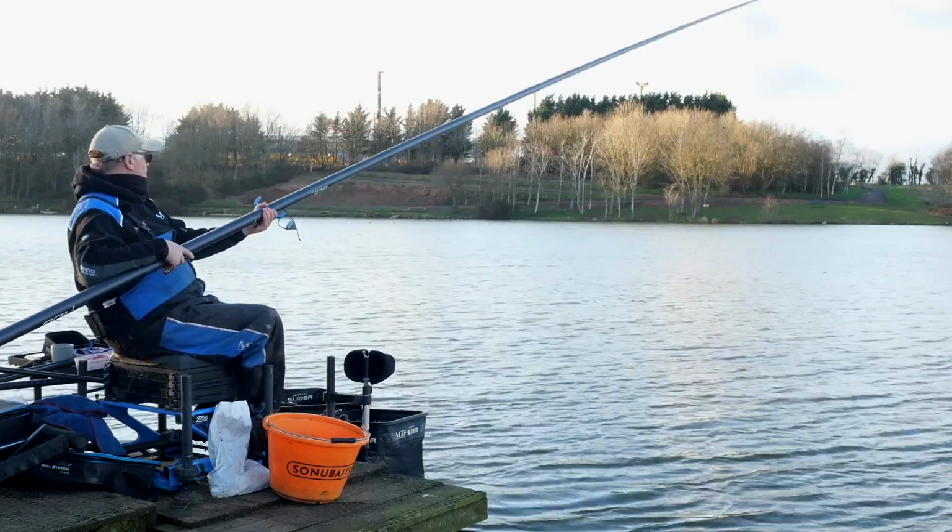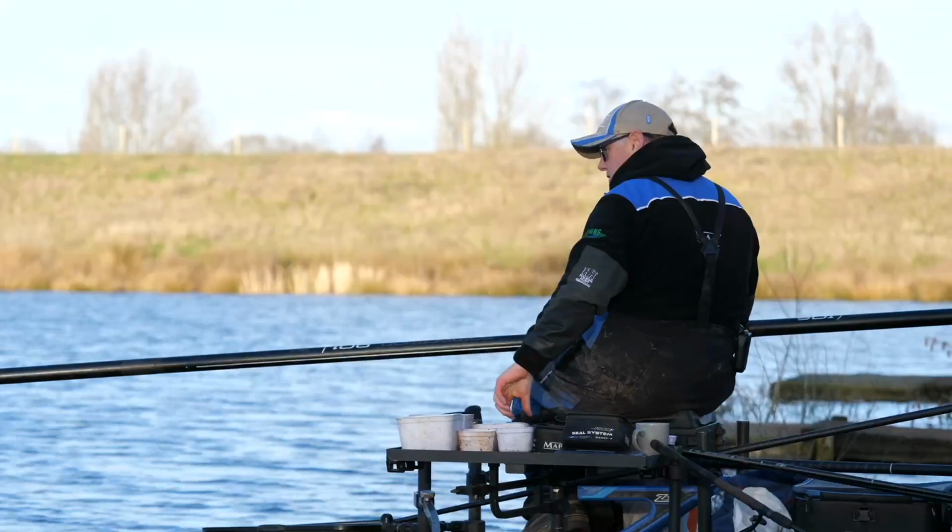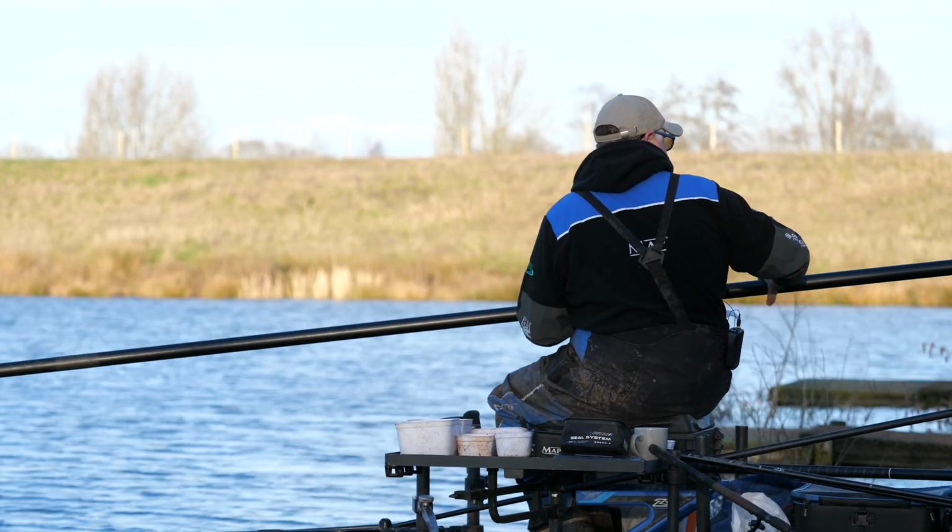Oh, do you know what? I think there might be a carp in my swim, because I'm getting silly bites then, and I'm missing them. My pellets come off again.